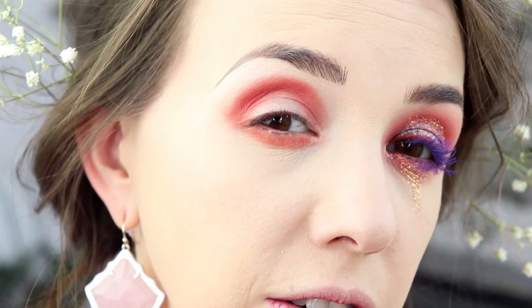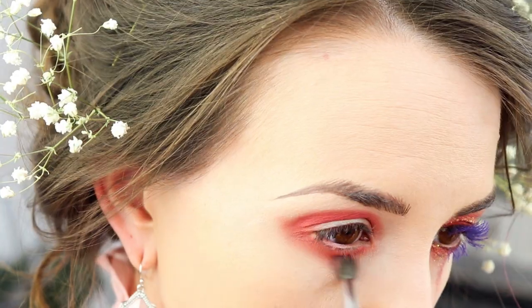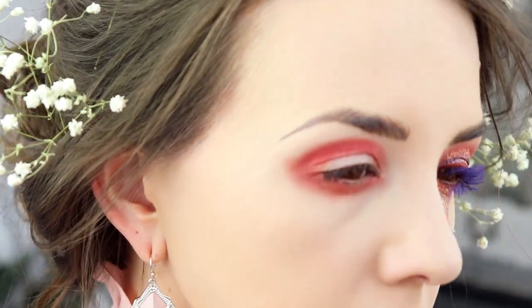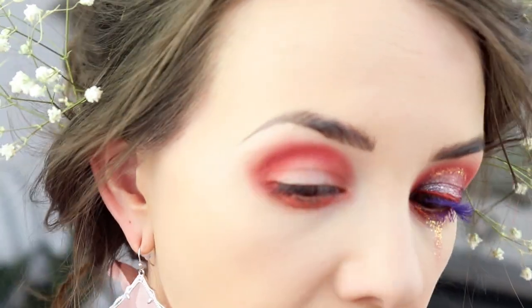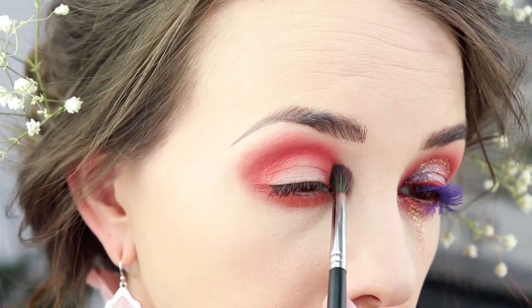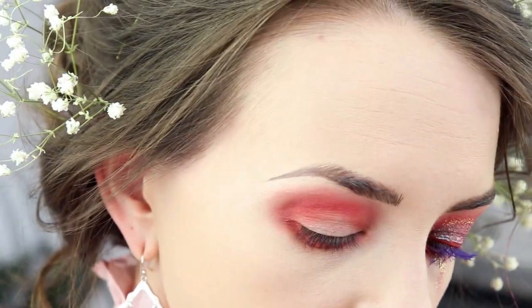Y'all, that pigmentation is amazing. Now we want this blown way, way out. So I am bringing this up really, really high and just diffusing the edges as I go.